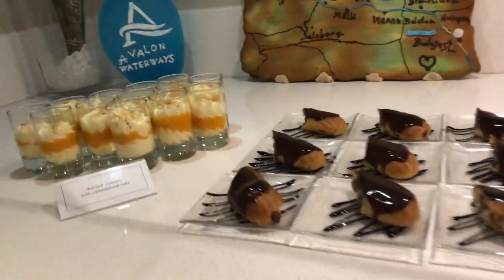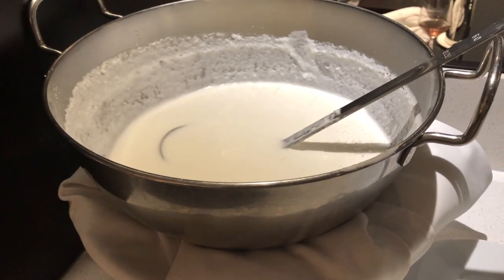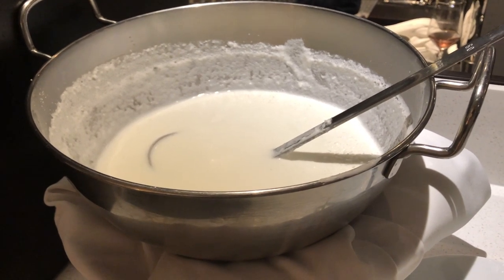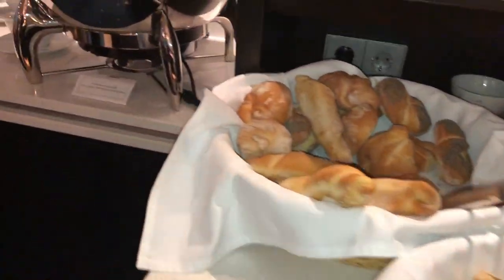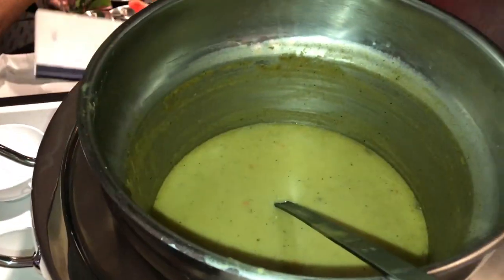Desserts, of course, with chocolate eclairs and apricot mousse. Delicious. Soup. This one is a cold coconut, chilled coconut cream soup. And then this one is a green bean soup. Everybody says it's delicious. I didn't eat this one.